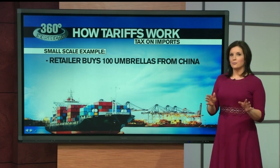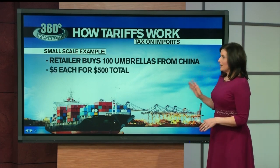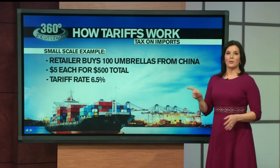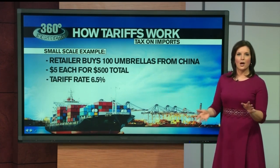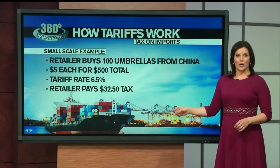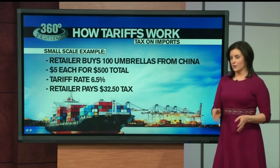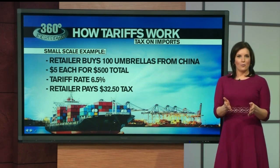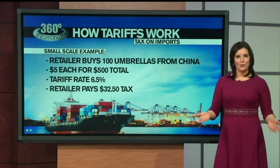An American retailer buys 100 umbrellas from China. They're $5 each for a total of $500. The U.S. tariff rate for umbrellas is 6.5%. So the retailer would pay $32.50 extra on that shipment, raising the price from $500 to $532.50. That amount would get passed on to the consumer in the United States.